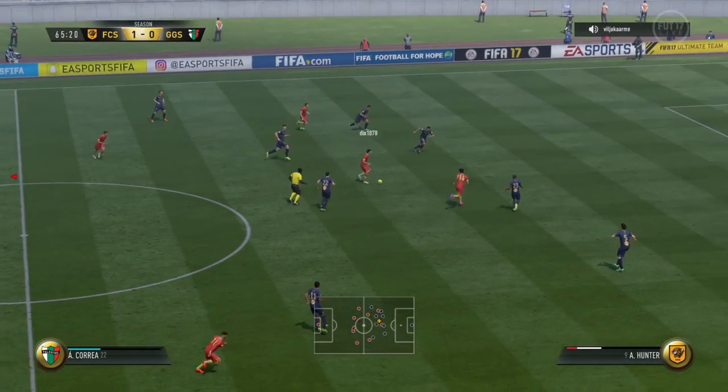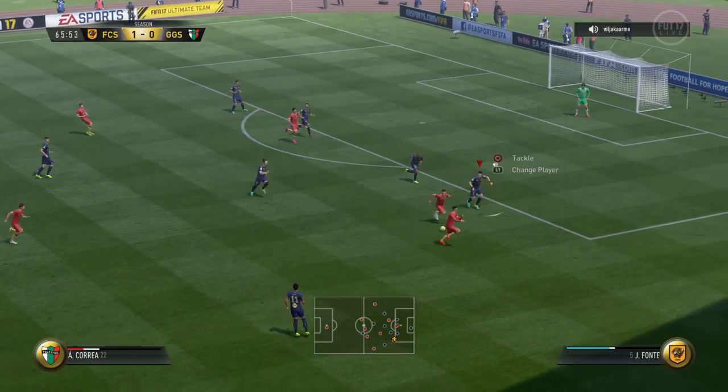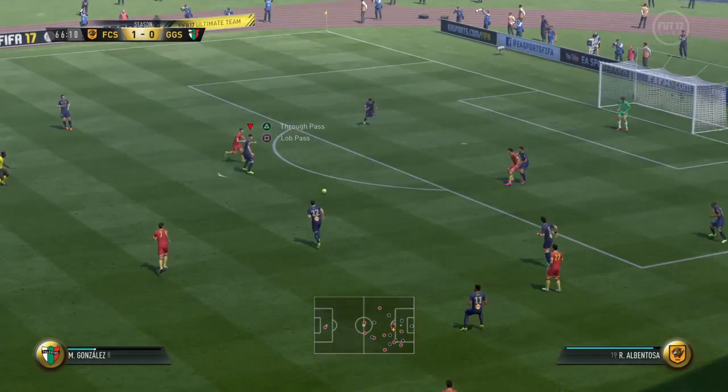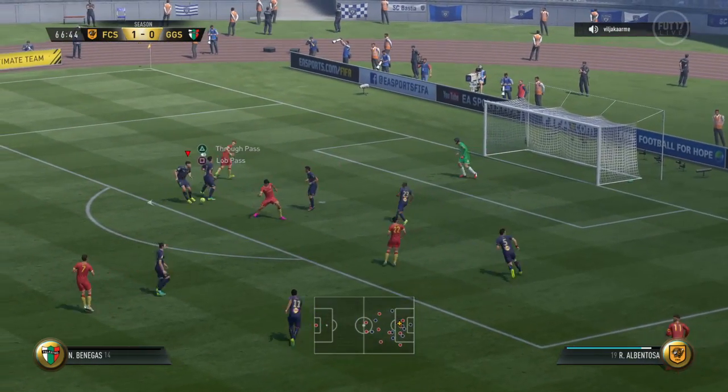Gonzalez. Trying to switch on the attacking power in this situation. It's a good place to win the ball here. Shot on!